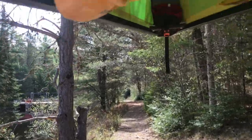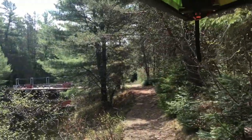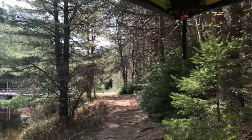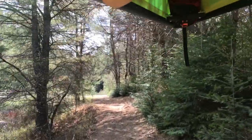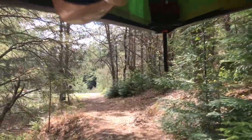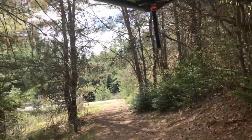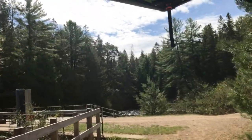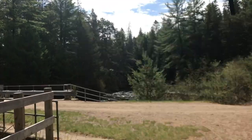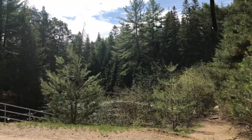Because the canoe is so balanced and I spent so much time yesterday getting it just right, I actually passed the camera, backed up, balanced it on my shoulders and back long enough to pick up the camera and bring it with me. So now I have all of my stuff with me. Here's the dam. Like I said, it's just a really small portage. It's good practice.